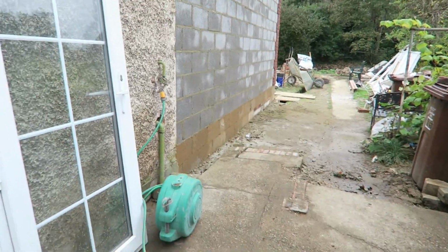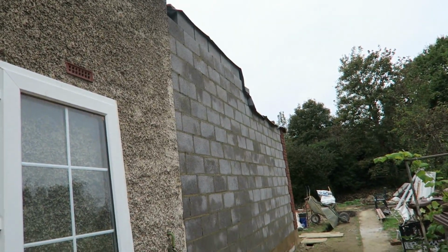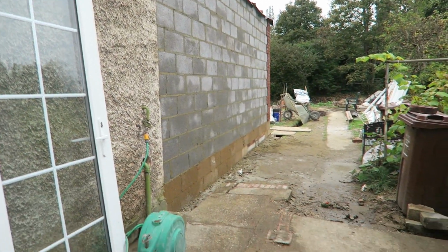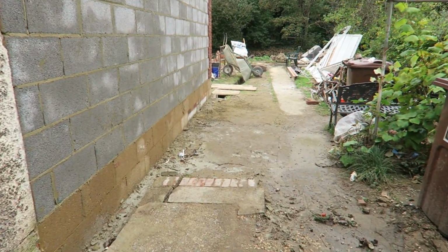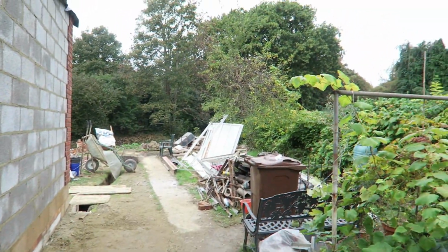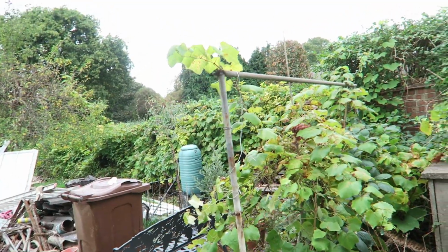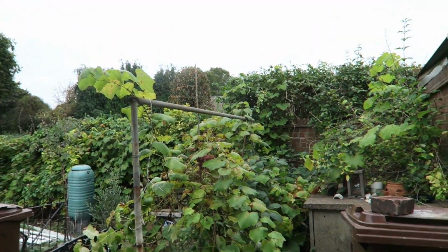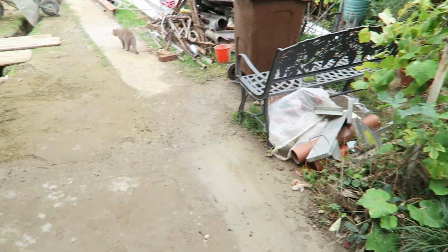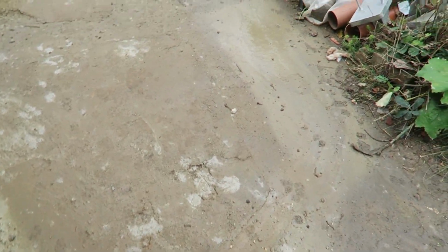So this is like the side of where we are. As you can see, as I explained, that is literally a whole huge wall. I mean, this is nuts. I haven't really seen this up like, and around here is going to be our barbecue area. So all of this bit will have a pergola, quite high up as well for the grapevines. It's quite muddy out here, but I am wearing my good old trusty wellies.